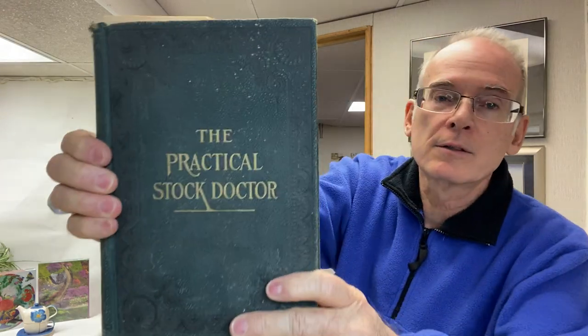Okay, so this is another unusual book. It's not going to be in everybody's library, and it's going to be limited as to the people that want to read this book or buy this book. This is called The Practical Stock Doctor. So guess what? It's talking about livestock. History of the horse, anatomy of the cattle, sheep, swine, poultry, dog, miscellaneous, practical remedies, profitable breeding. A lot of fun stuff.